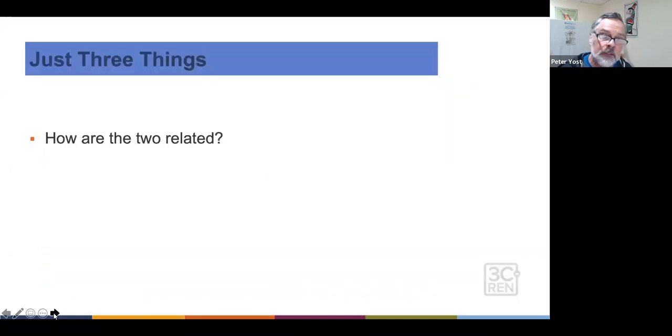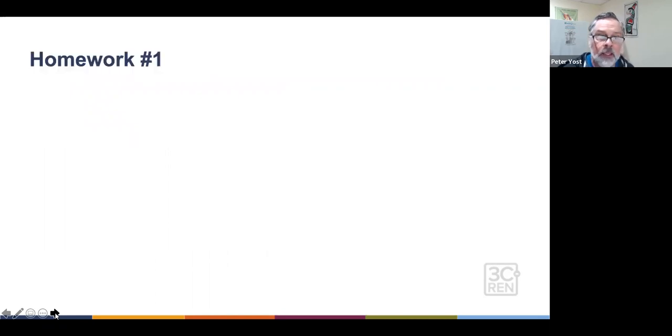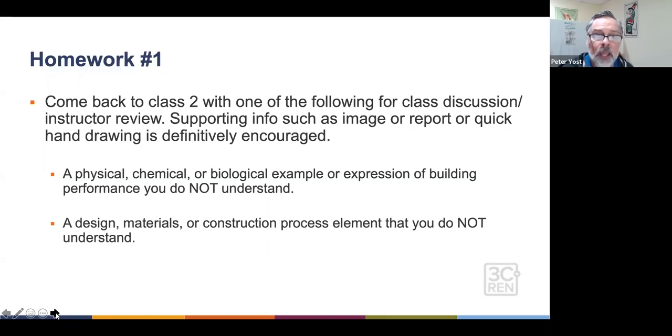So the third thing in terms of covering the basics is we've learned about heat and moisture transfer. How are the two related? That's really what I want you to think about between now and Thursday. And here's your homework. Come back to class 2 with one of the following for class discussion. If you can take a picture, or do a quick hand drawing, or send a report, I would encourage you to do that.